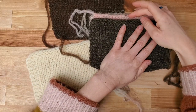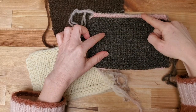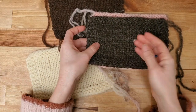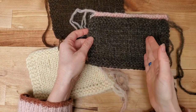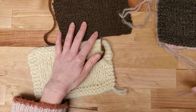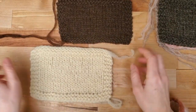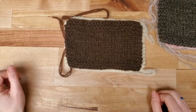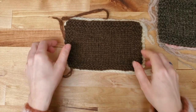Okay, and then the last one, and when it comes to the size, as you can tell, it knitted shorter in length like this, but wider because the stitch gauge got wider, but the row gauge is a little bit smaller. These two, this one is very much bigger than this one.